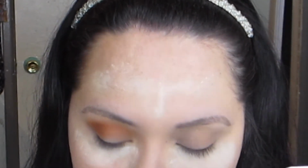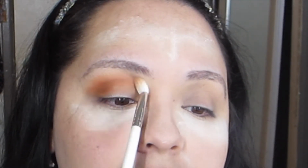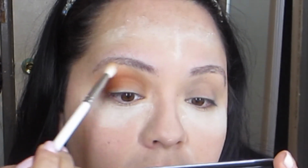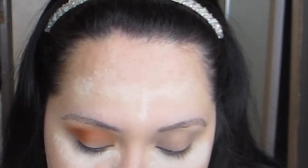Just gonna take a little bit more of that other color that I used first and bring it higher, because I want more of the color to show when I'm looking straight, because it can get lost once you look straight and your eyelid is kind of upward, if you know what I mean. So I'll just take a little more of the second color now and put it on the crease again, just to give it more color, more depth.